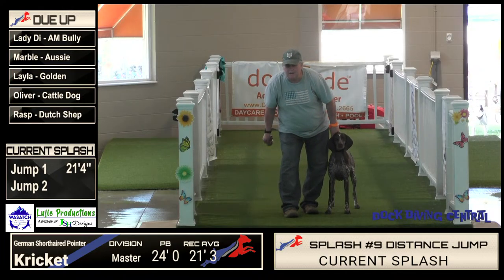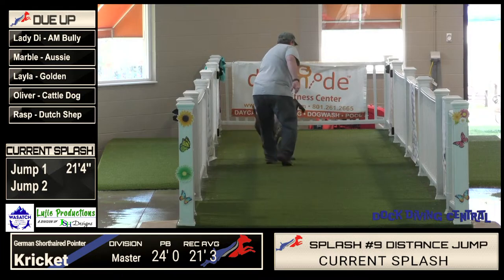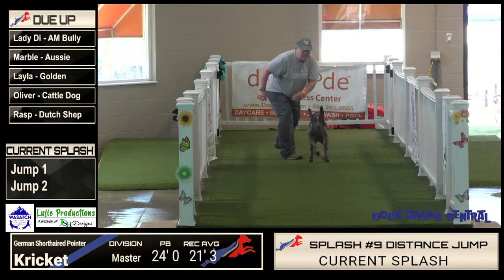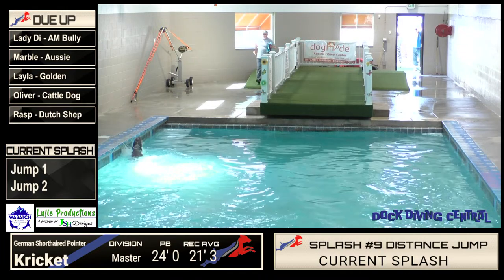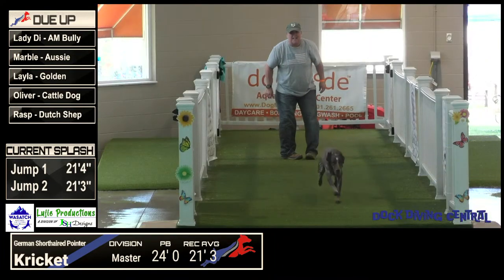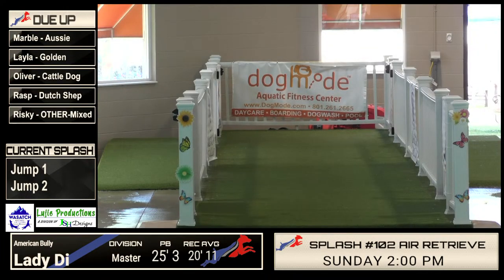Coming up right here for Melinda and Little Miss Cricket. Let's go get it, baby girl. Petite little German short-haired pointer right here. Love this little girl, Cricket. Like she's launched off of a trampoline every time. Good girl, Cricket. That's going to be almost the exact same spot as jump number one, I think. Very close. One inch shorter, coming in at 21 feet 3 inches. Almost identical from jump one to jump number two. Good girl, Cricket. Those were fantastic.